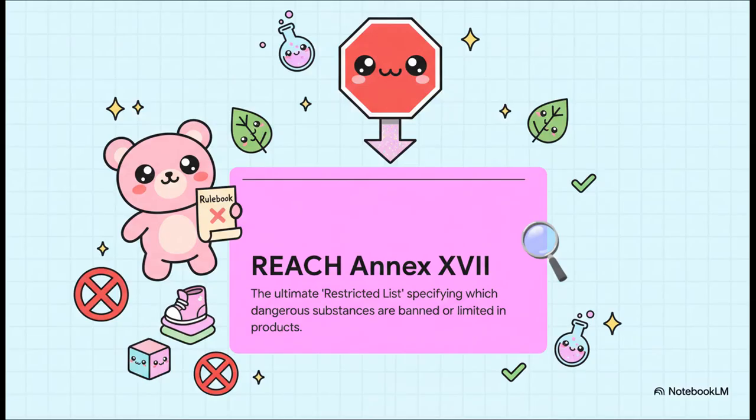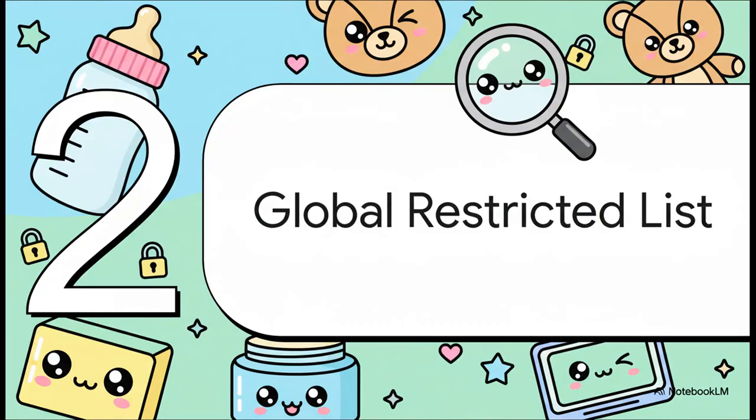Now don't worry, we are not going to read the whole rulebook. We just need to zero in on one really critical part, Annex XVII. And the easiest way to think about this is as the ultimate restricted list. This is the document that's constantly being updated, telling everyone exactly which dangerous substances are banned or have strict limits in everything from toys to clothes. So let's take a peek inside this global restricted list and see exactly how it's protecting us in our daily lives, starting with the products that matter the most.